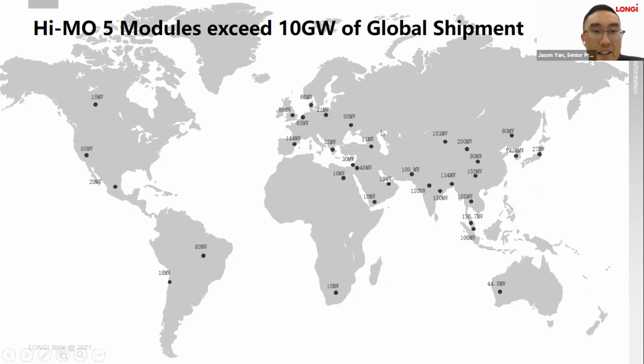So all of this, as I mentioned before, shows smart soldering has high efficiency, high reliability, high power. HAMO 5 is based on the smart soldering model, and as we published about 1 week before, it has reached 10 gigawatts of global shipment all over the world. It's well recognized and accepted by our global customers.